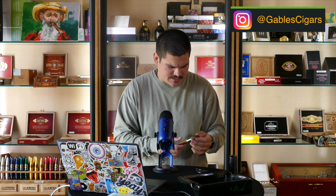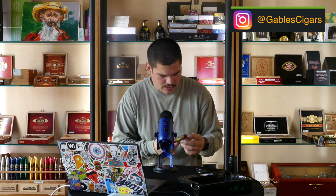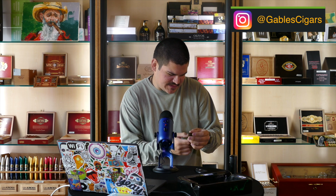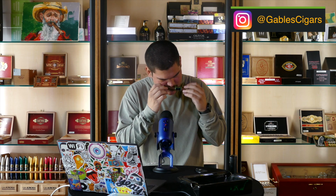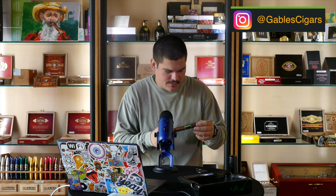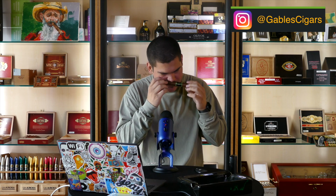So what we're going to do, again, we have it classified. So before we even cut it, actually, let's do this. Let's take a look at the sight. Sight looks like a milk chocolate, dark, light brown, has gloss. The label is nice and green, and obviously it says Habano, Nestor Miranda Collection. So like a milk chocolate brown.